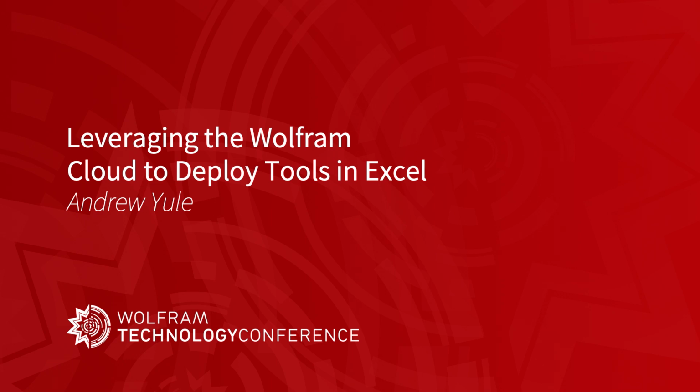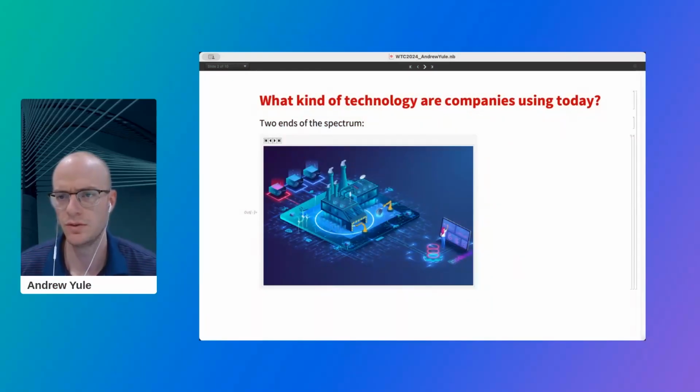The Wolfram Cloud can be used to deploy advanced technologies to relatively simple user interfaces, specifically Excel. So before I dive into any code or anything technical like that, I thought I would start this talk by zooming out a bit and asking the question, what kind of technology are companies using today?